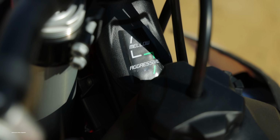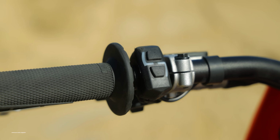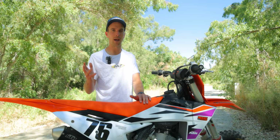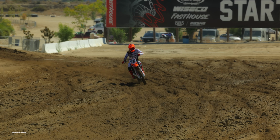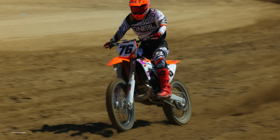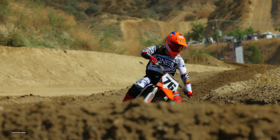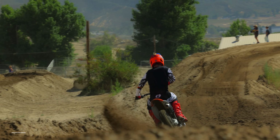Map 1, the power valve only opens 80%, which detunes the power just slightly and makes it a little bit easier to ride. Map 2, the green map, opens it wide open and gives you all the power that this 300 SX makes. Comparing it on the dyno, the green map, map 2, peaks out at 55 horsepower, which is almost 5 horsepower below the KTM 450, but it actually is faster than the Suzuki RMZ 450.